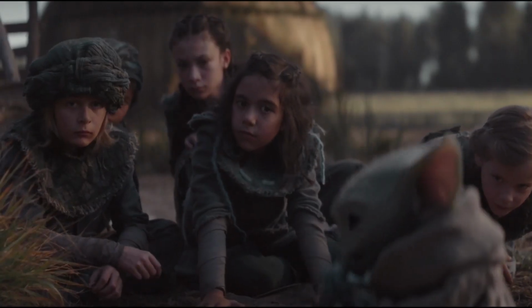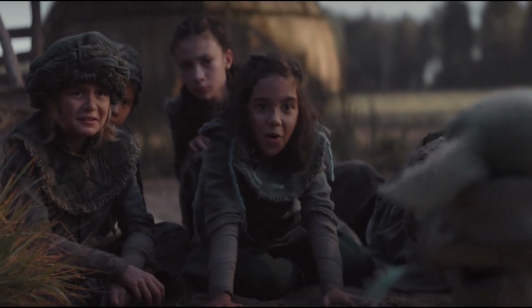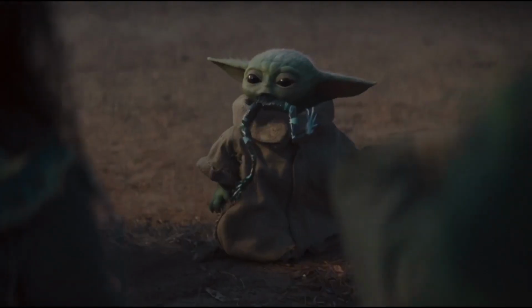Yes, that is right. This is where I break down the special effects happening in TV and movies around the globe. And this week I'm going to be looking at the one and only Baby Yoda. I can't wait. So, today we're going to talk about Baby Yoda and how he almost never existed. Could you imagine? I don't know what I'd do with myself.